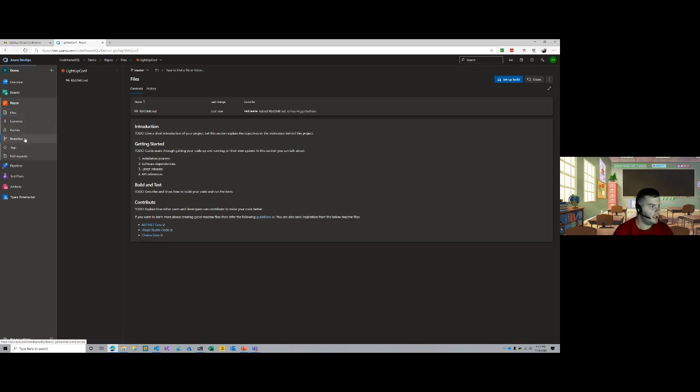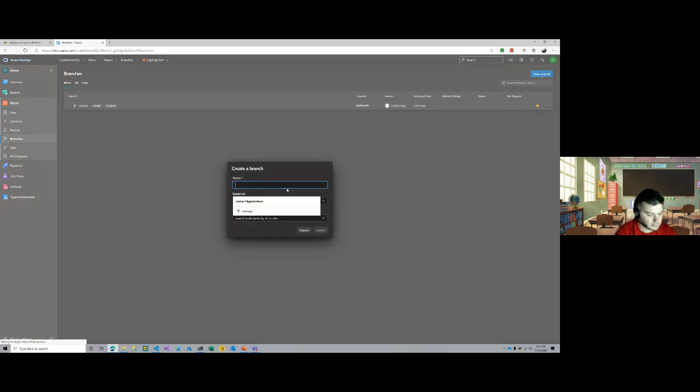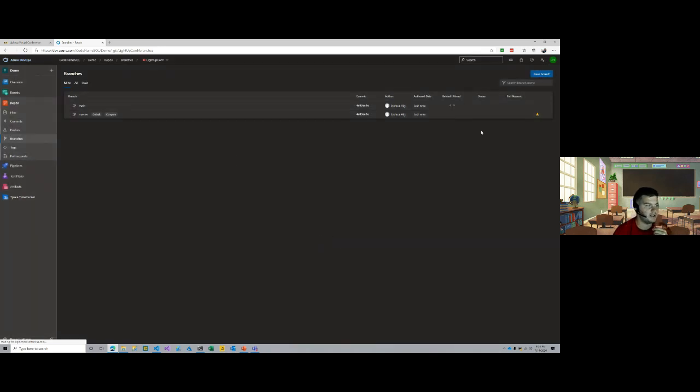So we'll go in and we want to rename the default branch that was created. To do that, we go to Repos, Branches. We'll create a new branch and give it a name. I like to use the branch name main. We base it off of that original default branch, create that branch, and then we have to set it as our default.